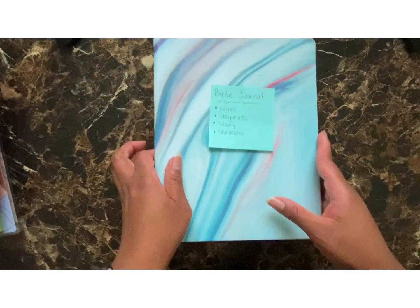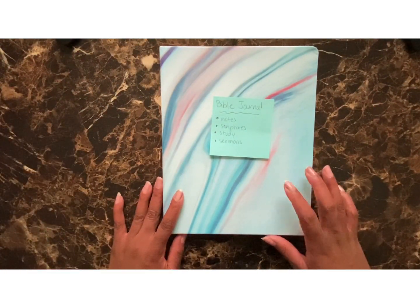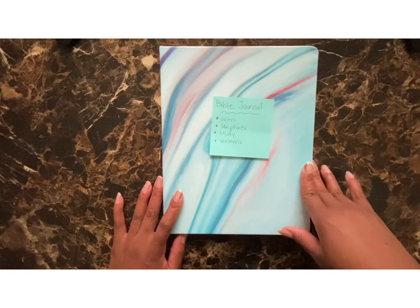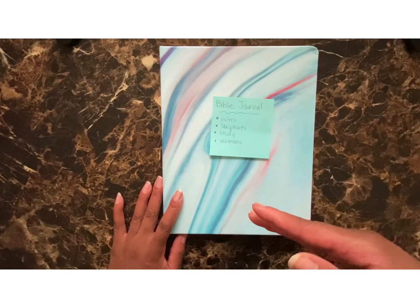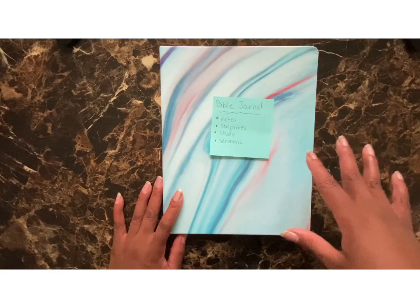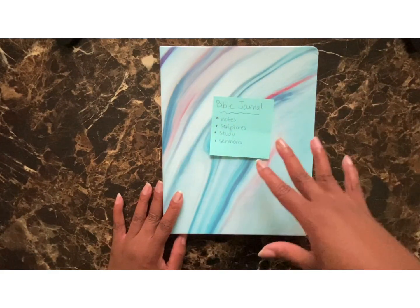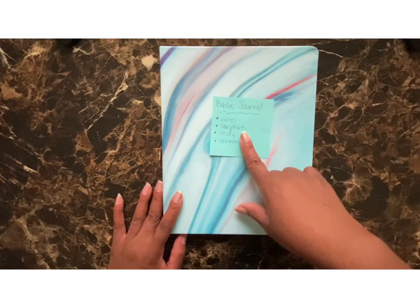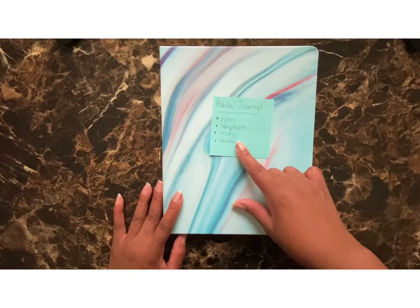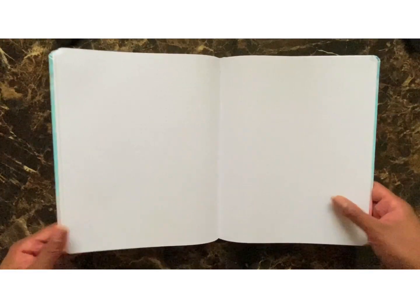So this next one I'm going to be using for my Bible journal. Before, I never had a Bible journal, and I was just sort of using my planner for it. And so I would do different things, like scriptures for 1 week. And so I decided to have a Bible journal for all around things, for notes, scriptures, studying, and sermon notes. And this is a bullet journal that I got from Five Below.